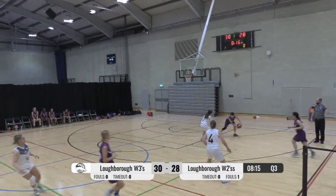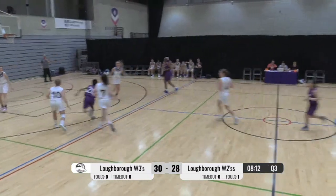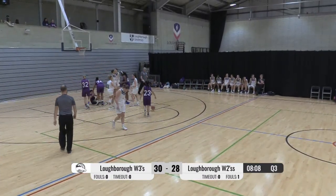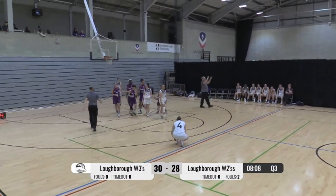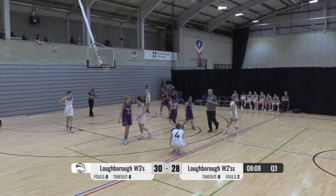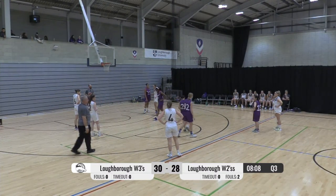Women's twos choose to press the ball, trying to make sure that they don't get above the half court. But the point guard is doing very well to get the ball up, and she is rewarded with a foul and 2 free throws. Hang runs the floor there, goes up for the layup, gets called for the foul, can't get the layup to go, but she's going to go for 2 at the line.